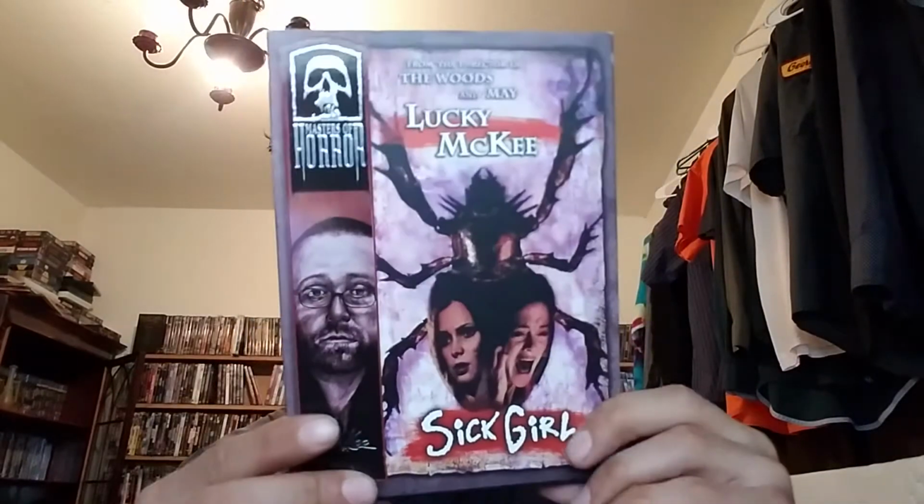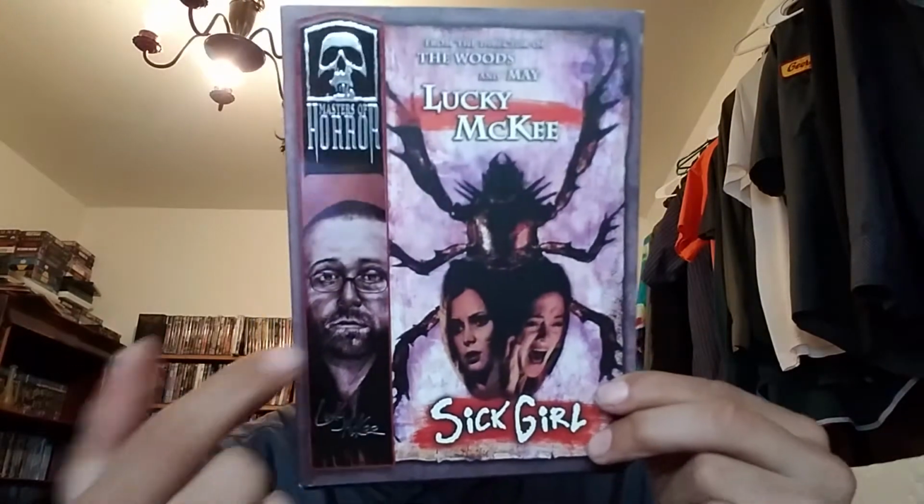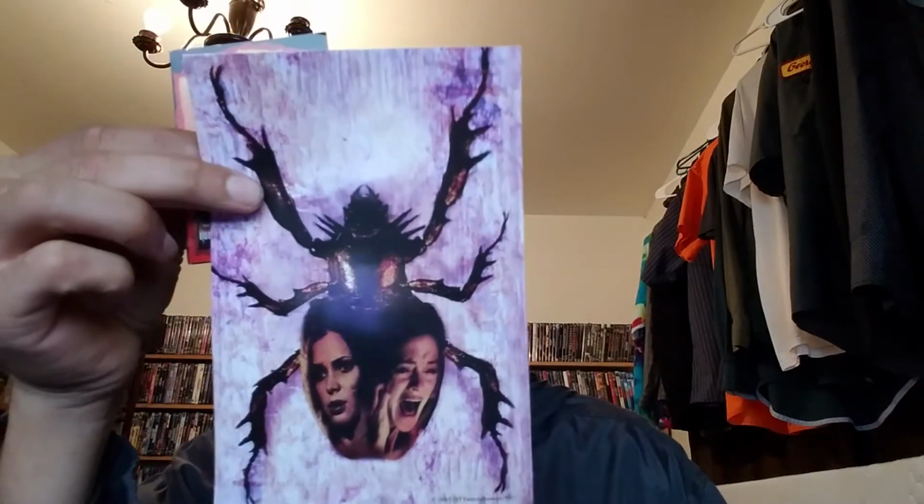I got this cool one with the tick. That's why I bought this one. I'm sure the card is going to be that guy. Look at those crazy ticks going on there. Yep. As I said, it's that dude. And it looks like it has a cool little picture there. Pretty cool.